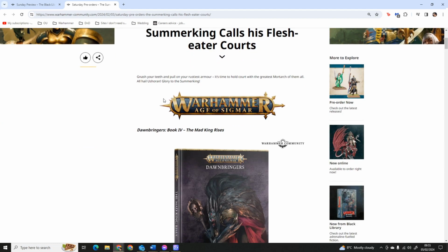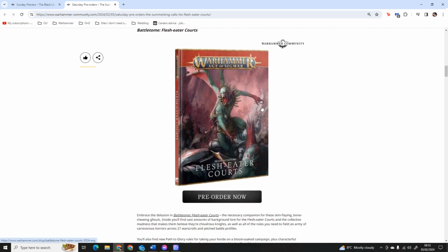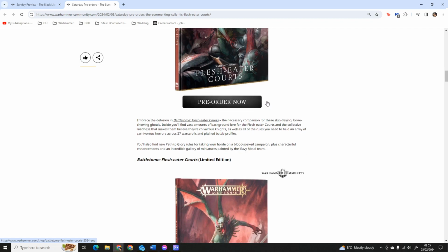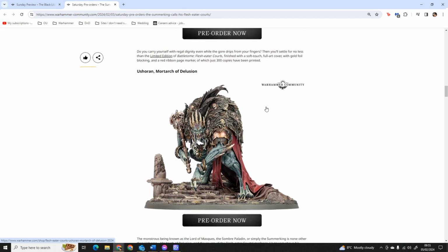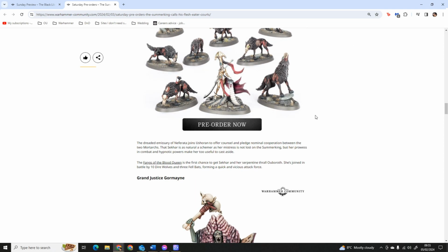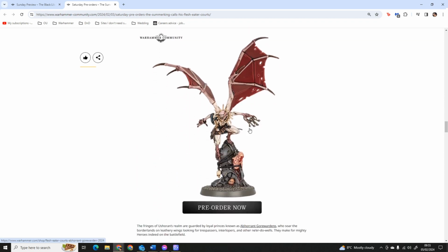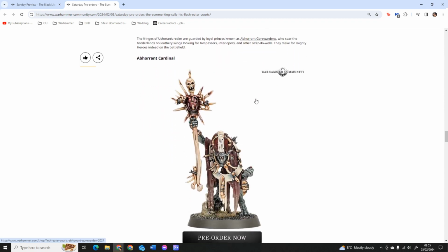Okay, the Saturday pre-orders: Dawnbringers, New Flesh Eater Courts Battletome, New Centerpiece, these Fangs of the Blood Queen. This is awesome. Really enjoy that. The Judge model, again, think he's cool. They're all really cool looking sculpts.